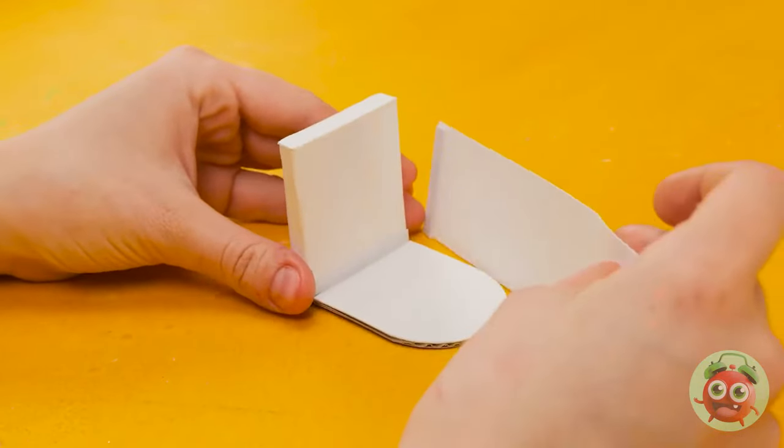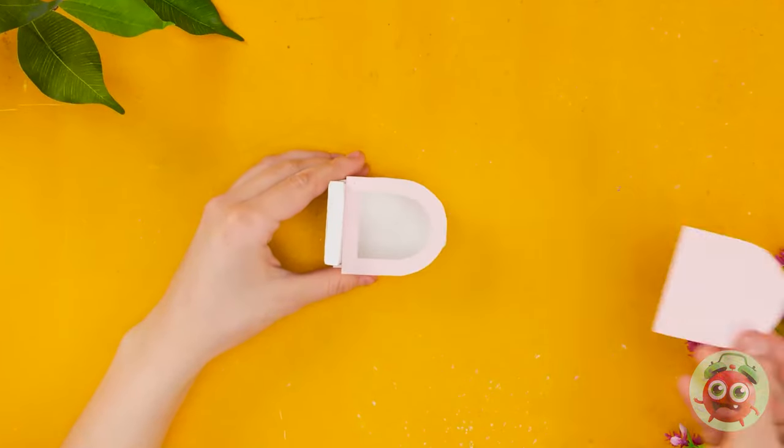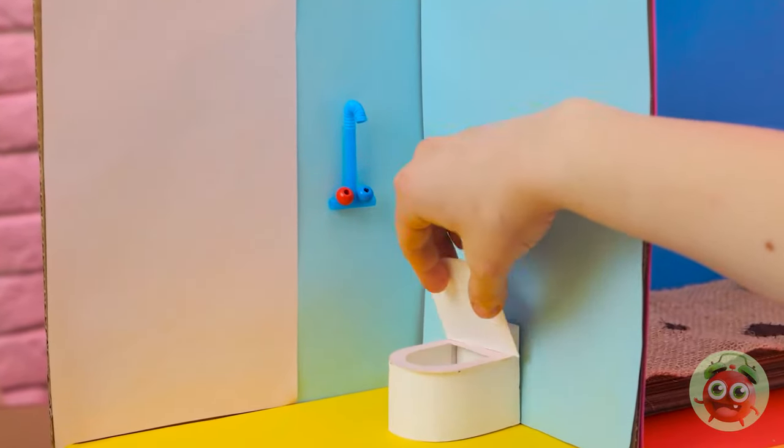Now I need to build a toilet. I've made the base from foam. I'll wrap card around it. And then I can make the seat. I've got everything you need. The shower can go on the wall. And now you've got a bathroom. Let's make it more homey.